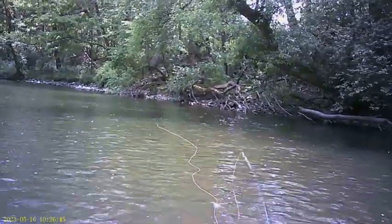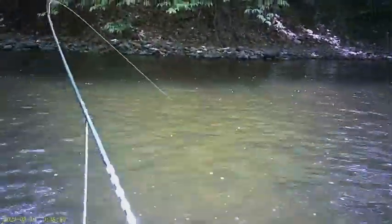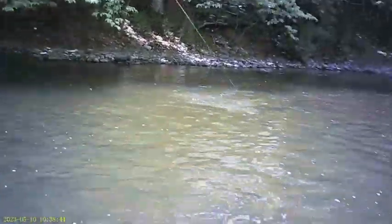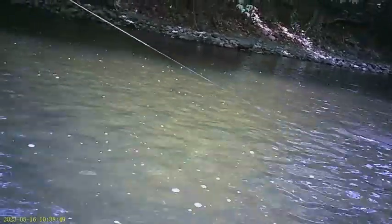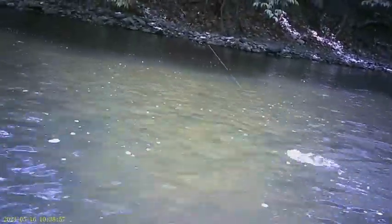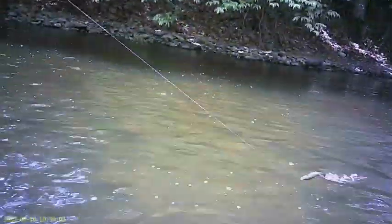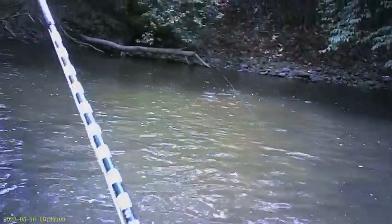Come on. I know you're sitting right over there. I really wish I had the video running for that. That was a real splashy take. And he took the dry. So that's the other nice thing about fishing a dry dropper, is you never can tell what they're going to decide they want. Sometimes they'll take the dry. Even if there's not much going on top, they'll see a nice fat dry sitting up there and go, screw it, I'll take it.